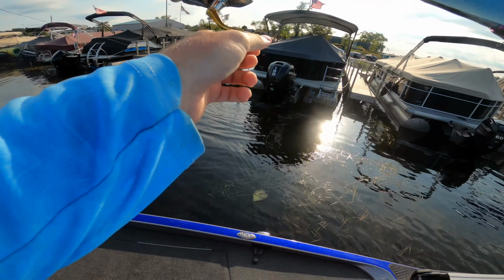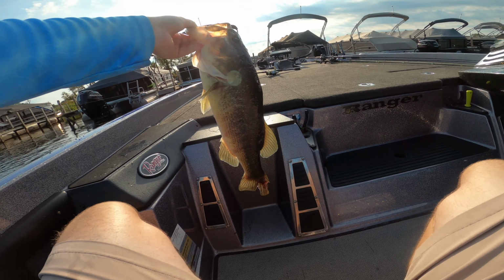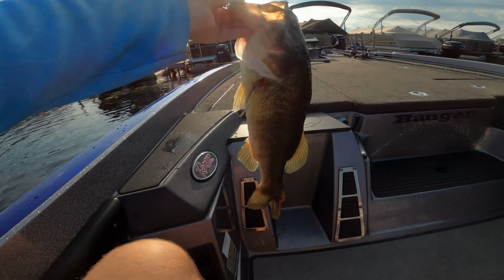Yes. Nice. Looks like a zombie fish. Why does he look like that? That fish right there is the ugliest bass I have ever caught in my entire life, but still counts. That's 15 pounds for the day, and that is the first and biggest limit I have caught since the Potomac River. Biggest limit probably even longer than that.